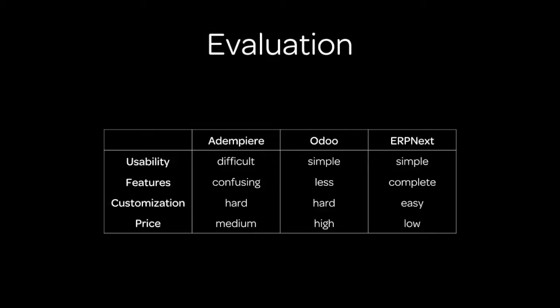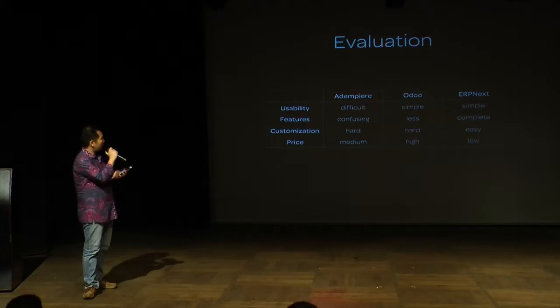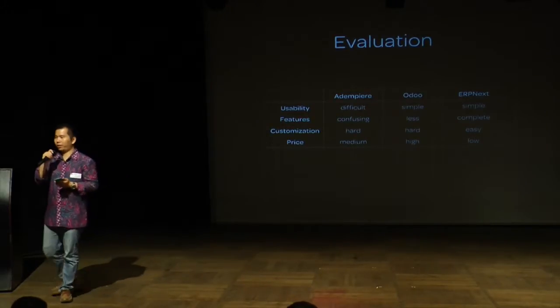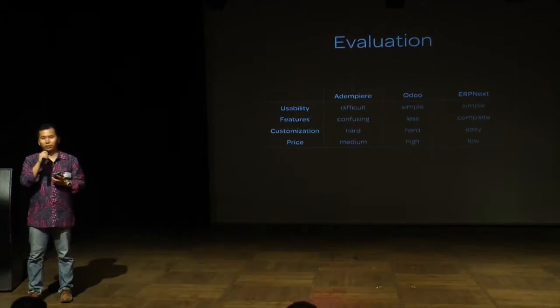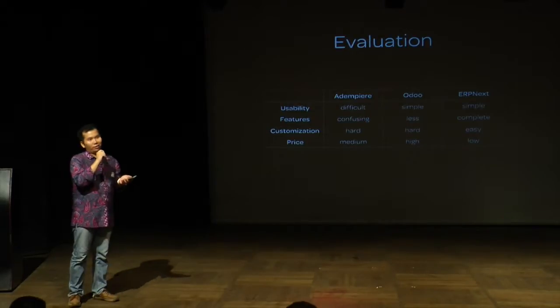Then we looked at Odoo, which at that time was OpenERP. At first, I think I fell in love with OpenERP because the interface is simple. It's really clean, it's really nice. But as we dug into it, we felt that when you need to conform to our business process, we need to add modules. And that's when the problems happen. The modules break down.